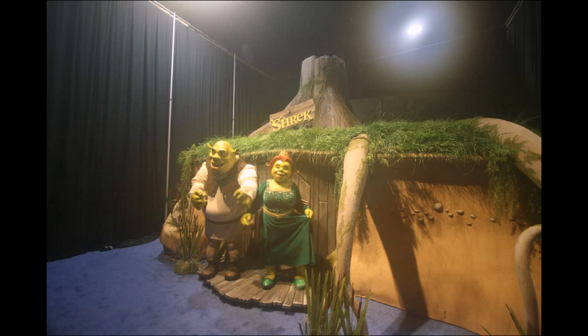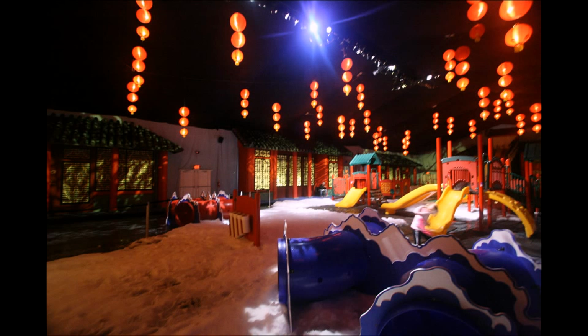This one is done in the traditional style of just translucent and white lighting. Shrek and Fiona are available for a meet and greet in a sort of a separate room. And then a different room off to the side over here is the snow exhibit. Now this is new. Next to ice now we have snow.